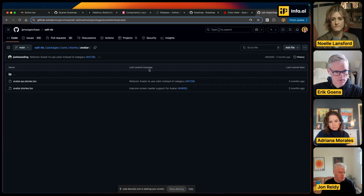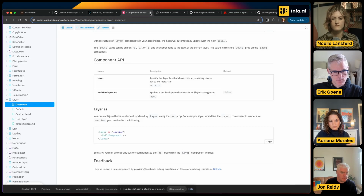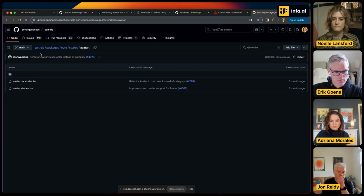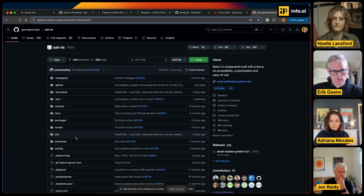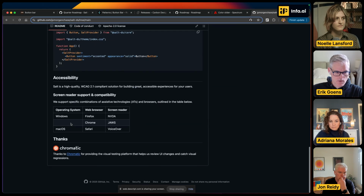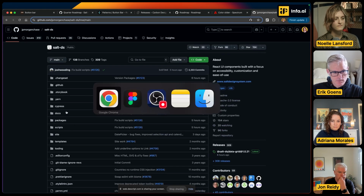In Storybook, they are not documenting as much as other design systems. They're just showing the actual examples of how things could be used. The interesting part is that everything is available within one single repository where you can find everything related to all the packages that they have. The Storybook is integrated into that as well. So you could find some interesting practices here as well.